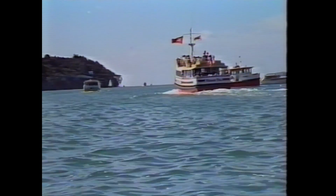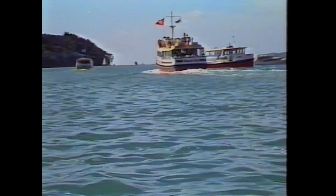Whether it be the regular and frequent ferry services or your own private launch, getting across to Kawau presents no problem. Many New Zealanders and overseas tourists visit the island to view the magnificent and historic Mansion House, home of an early New Zealand governor, Governor Grey.